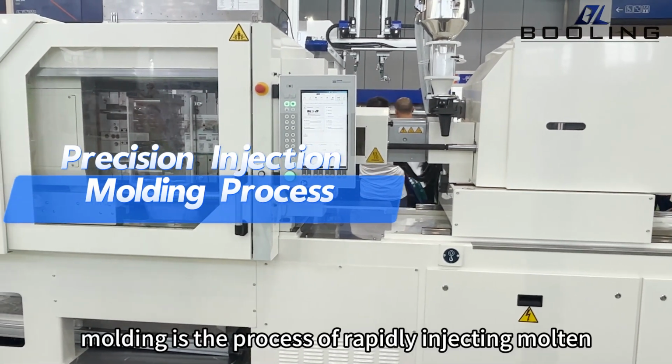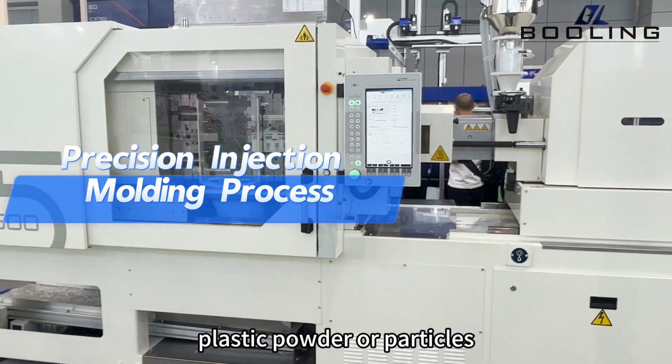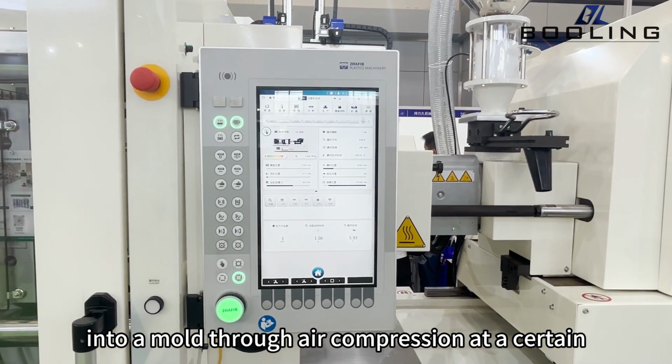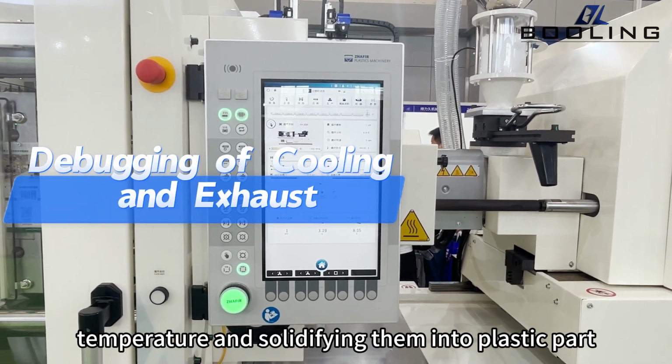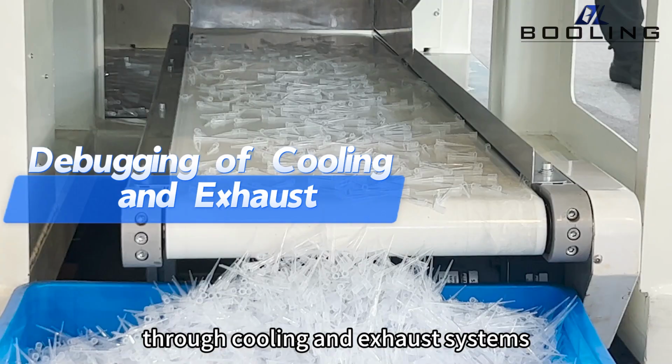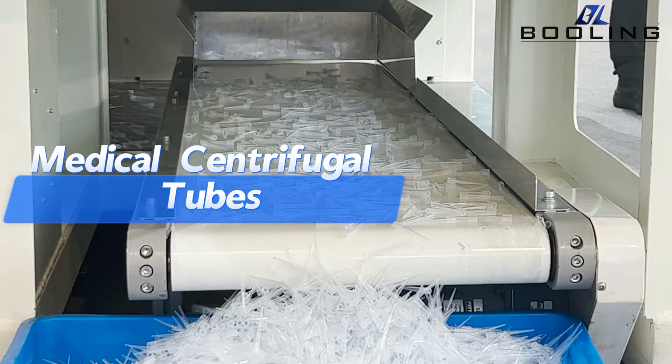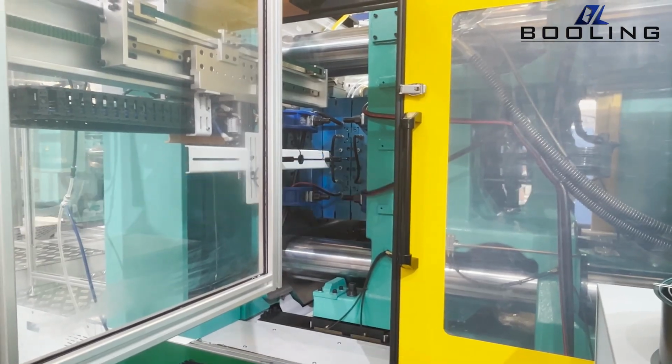Injection molding is the process of rapidly injecting molten plastic powder or particles into a mold through air compression at a certain temperature and solidifying them into plastic parts through cooling and exhaust systems. Injection molding is a crucial and important process for plastic molding.